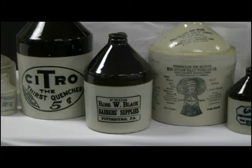Ross Barber Supplies is kind of interesting because it was a Prohibition era jug, and it also contained 55% alcohol, and if you put that on your head, you probably would find your hair falling out rather than having it grow. So I'm sure it was something that was meant to be swallowed.